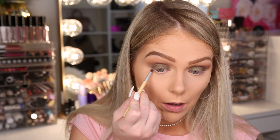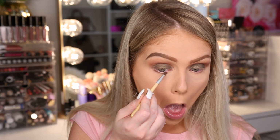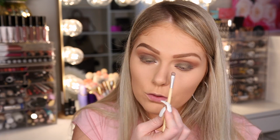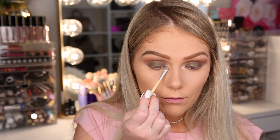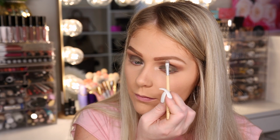Then I'm going in with that same color and just smoking out my lower lash line with it. Then I'm going to go into Chill Brunch Neutrals. I'm going to use this light neutral shade to highlight. I'm just going to pop this guy into my inner corner. Ooh, this is very pigmented. And beneath my brow bone to highlight.